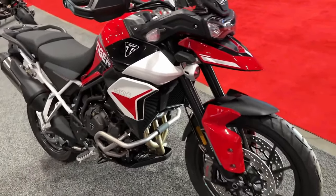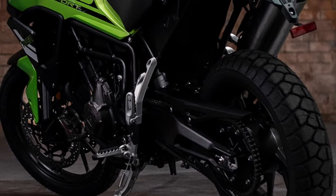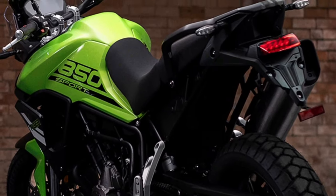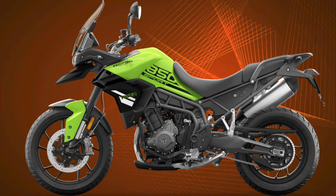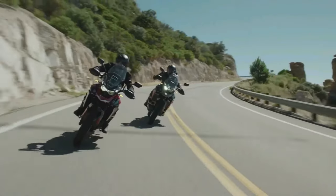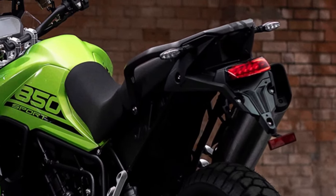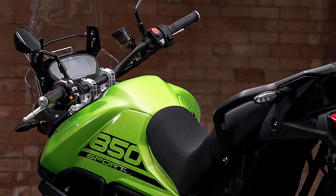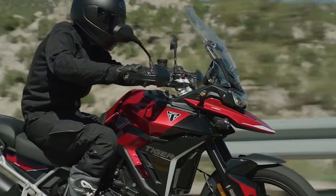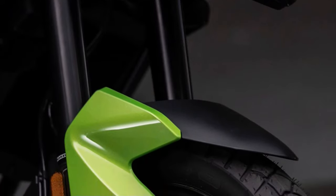Embark on adventures with the Triumph Tiger Sport. Triumph introduces the Tiger Sport. A versatile adventure motorcycle designed to conquer both the urban jungle and the open road with confidence and style. Drawing inspiration from Triumph's rich heritage in adventure riding, the Tiger Sport 850 combines rugged performance with refined comfort for an unparalleled riding experience.